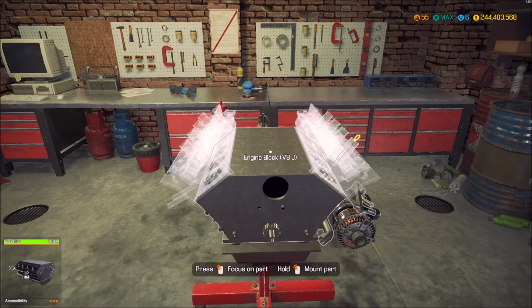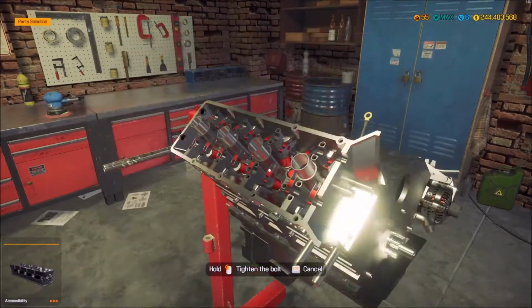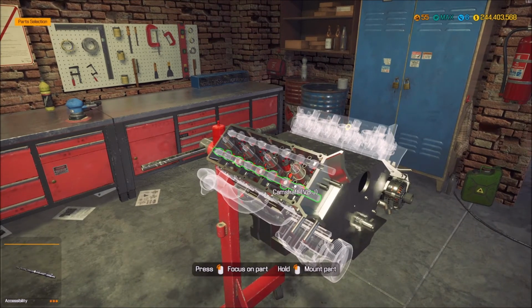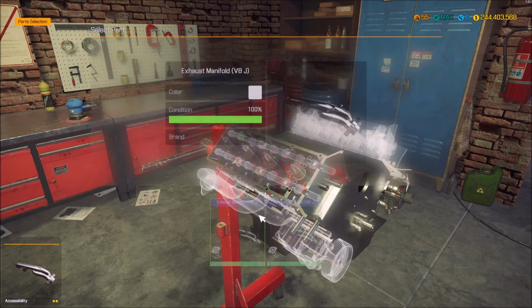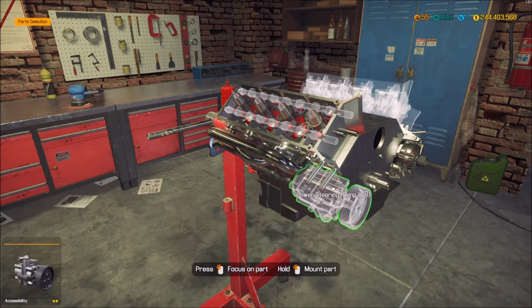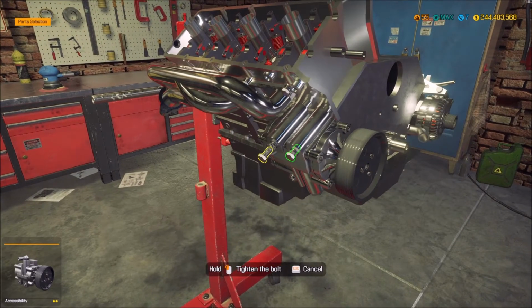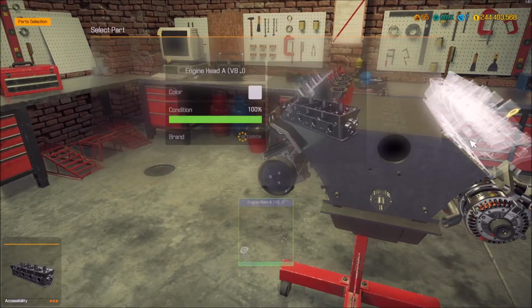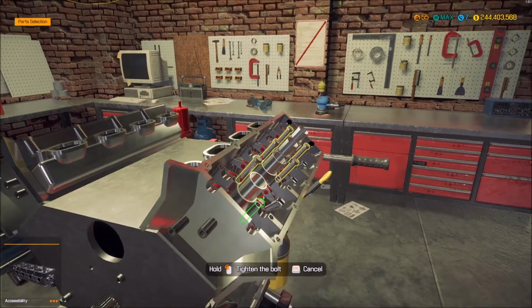Okay, so this is interesting. We're going to put the heads in. This is where I find out what camshaft I'm needing because I don't know. V8J, which, by the way, we do not have in the performance shop. Go figure. Okay, so that's in there. I'm going to have to get a couple. I guess I'm going to have to get 4 of those damn things.